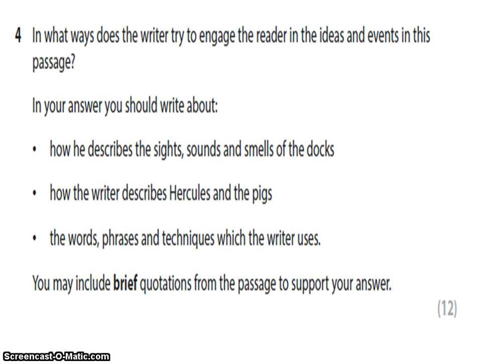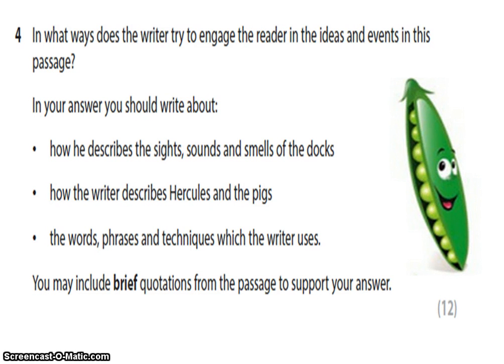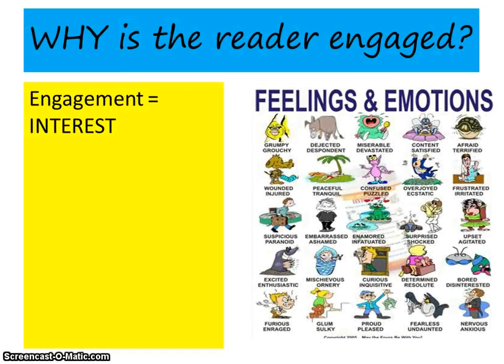Question number 4. This is the essay about the nonfiction that they've given you. It'll be something about how does the writer try to engage the reader, or how is the reader interested in the passage. Now, first of all, for this one, you're simply PEE, over and over, PEE. Before we actually look at this, what we need to think about is, what does it mean when a reader is engaged? Well, what it means is that a reader is interested.